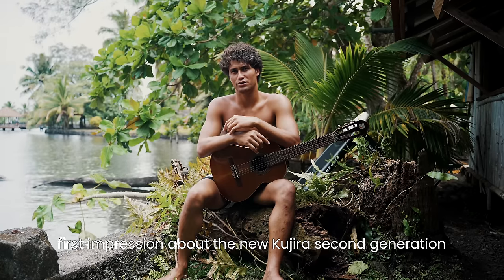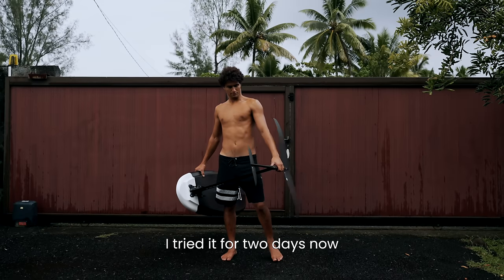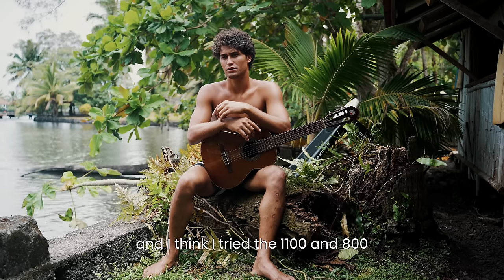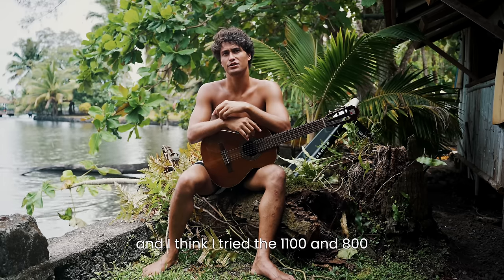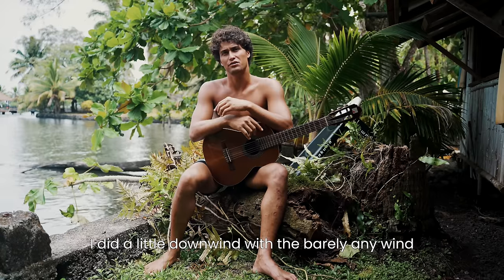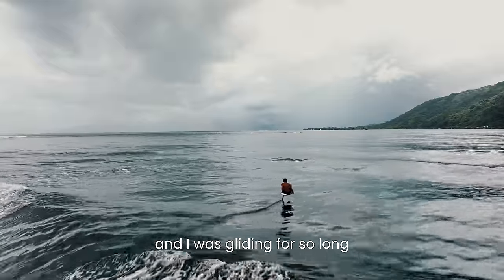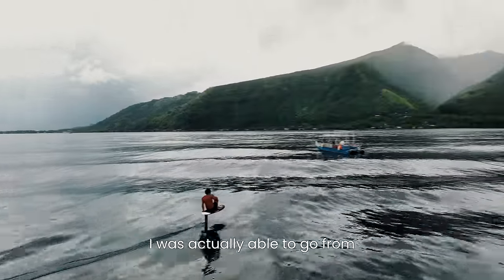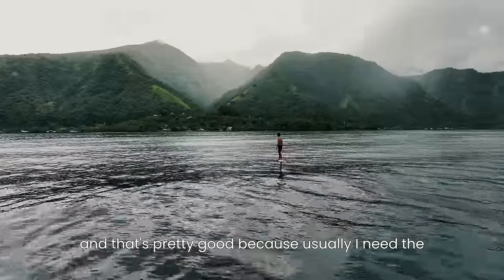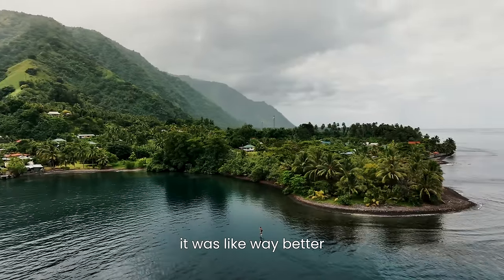First impression about the new Kujira second generation. I tried it for 2 days now, and I think I tried the 1100 and the 800. With the 1100 I did a little downwind with barely any wind, barely any waves, and I was gliding for so long. I was actually able to go from the reef all the way to the beach, and that's pretty good because usually I need a little bit bigger waves, and with that one it was way better.